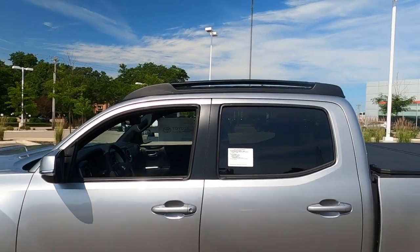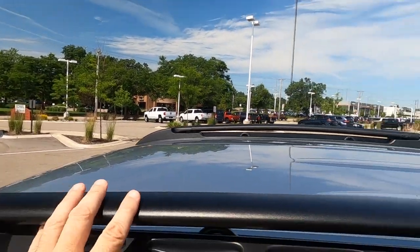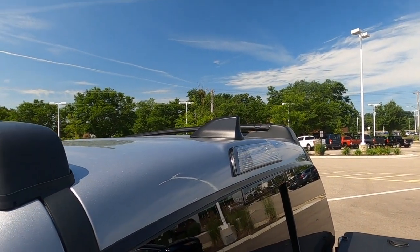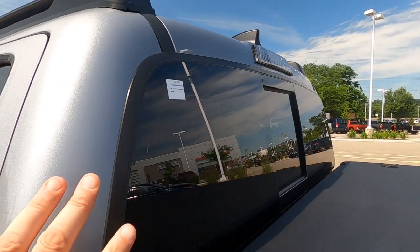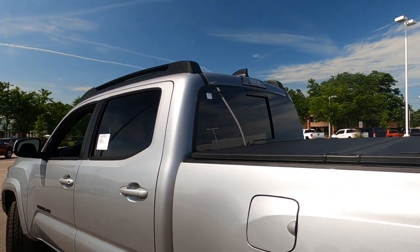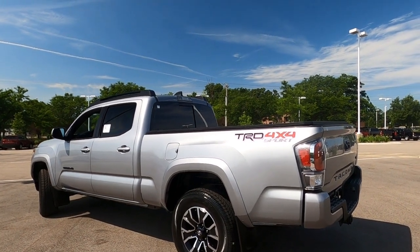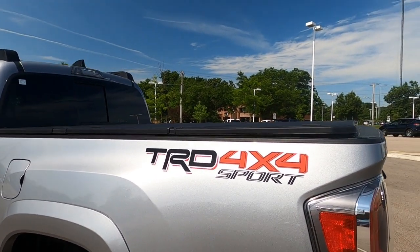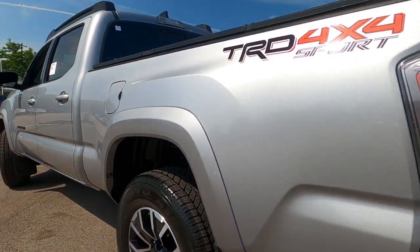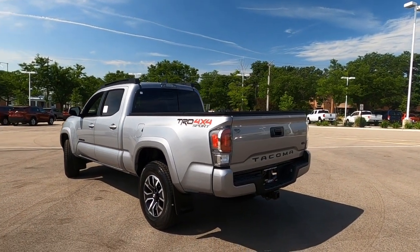Right away you'll notice this factory roof rack up here. So that's an add-on, $399 for this roof rack, and it can be dealer installed. And then you'll notice we have a colored to match shark fin antenna, cargo light, tinted rear windows, and a power sliding rear window. Gas doors here on the driver's side. As I mentioned before, this is a long bed, so that's a 6-foot bed, and the TRD Sport does come with the 4x4 Sport decal, and there you see the rear mudguard as well, part of the mudguard package. So let's go ahead and move around to the back and see what we can find.